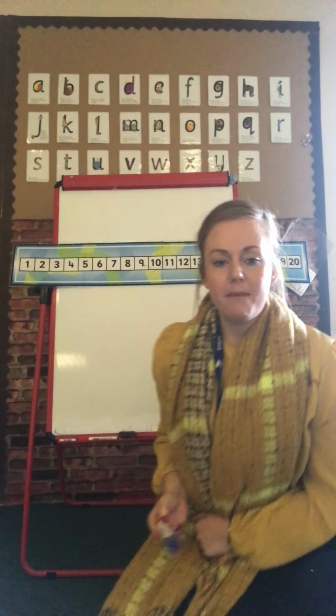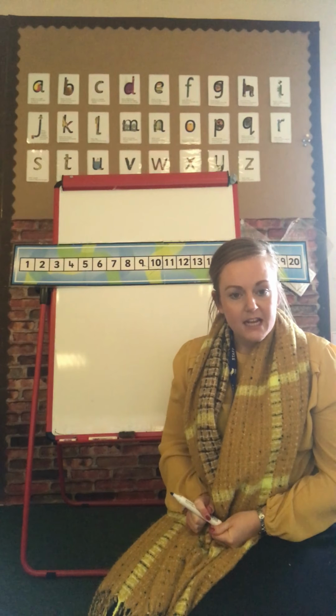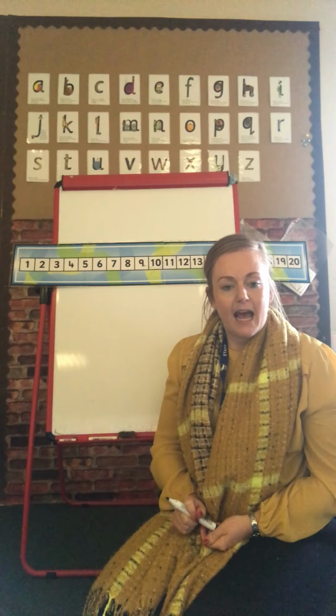Now then, now we've looked at how many for each shape. Let's use that to help us practice forming our numbers. So what I'd like you to have now is your maths book with the squares inside to help you practice.